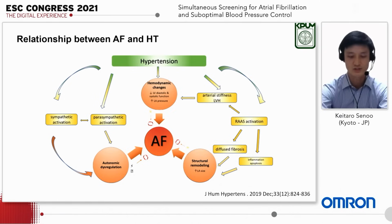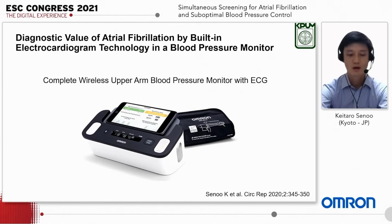major health priorities. Given the prevalence and the frequent lack of symptoms of both these disorders, arrhythmia screening in hypertension patients is needed. Today, I'd like to briefly talk about the performance of the complete wireless upper arm blood pressure monitor with EKG, paired with an automated rhythm adjudication AI algorithm for the detection of atrial fibrillation, which is made by Omron Healthcare Company.